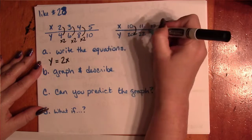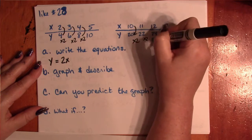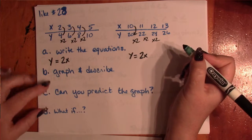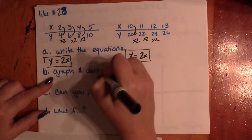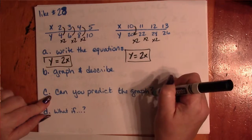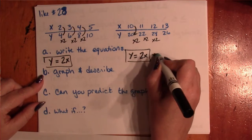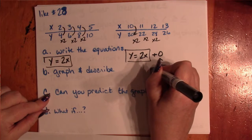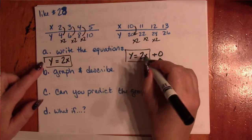Looking at this one, this is also times 2, times 2, times 2. So this is also Y equals 2X. If I'm going to graph them, look, I end up with the same line. So when I describe this, it's going to be the same line. Can I predict the graph? Yes, it's going to be the same line. And I can tell you that it goes through 0, 0 because it doesn't have a y-intercept, that it's going to go up 2 and over 1 when I draw my line. And they're both going to be identical.